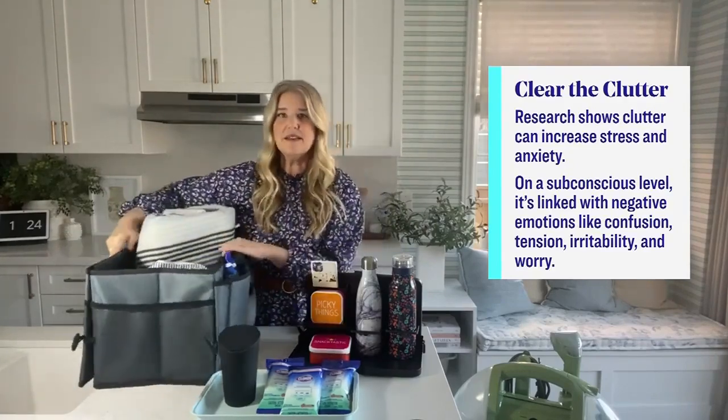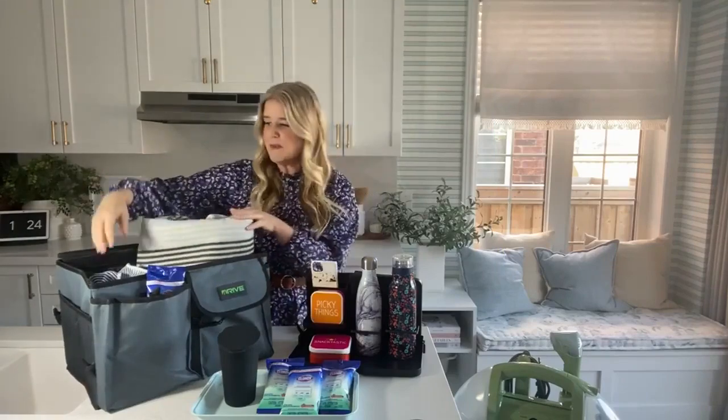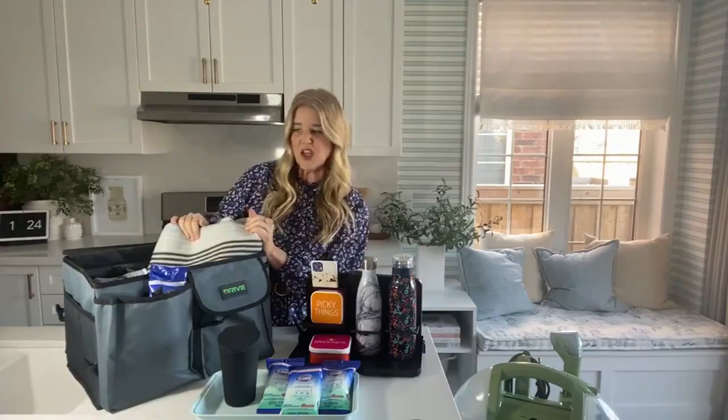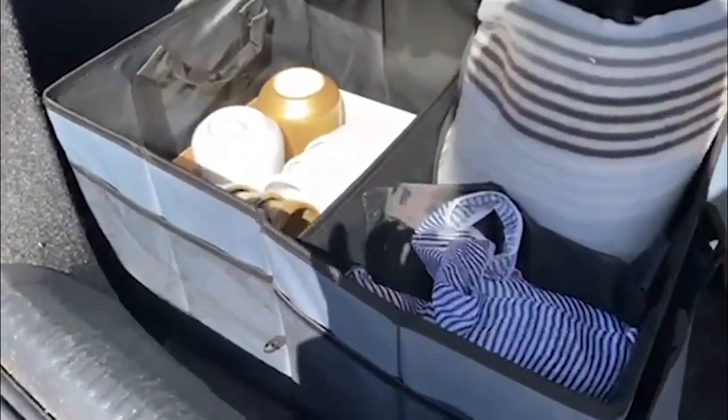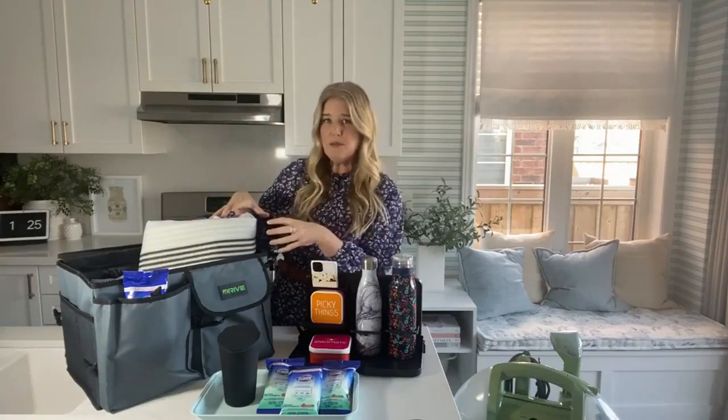I love it because it's expandable. Ooh. You can double it in size, right? And it comes with different compartments. So I love it for your reusable grocery bags. I like to have a blanket in the car, your windshield wiper fluid, some cleaning products. And it's just a really great way to keep all that storage in one place.